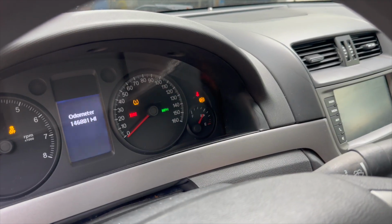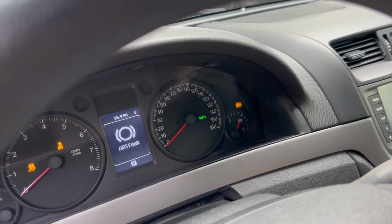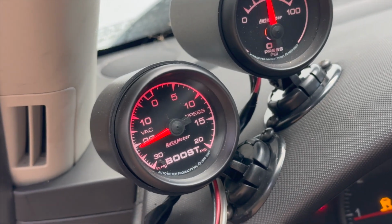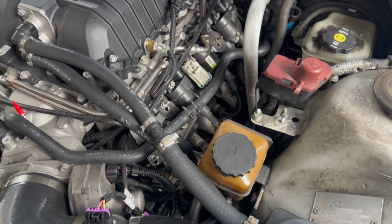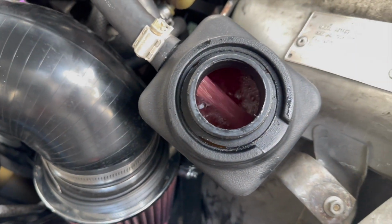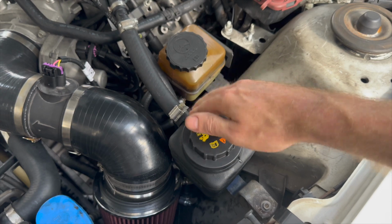Let's start it up. I'll let you hear it. All right, got some good oil pressure. See, the boost gauge is pulling vacuum. See the long tube headers down there. Went ahead and tried some of that Water Wetter stuff in there, see if it does anything.